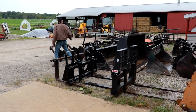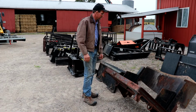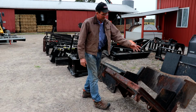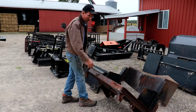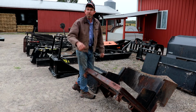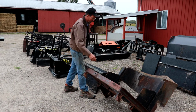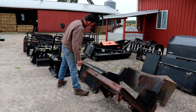Example of modifying purchased buckets. Back here, maybe these buckets are a little more unique. Some of the equipment we'll borrow from other industries. This is an example of a tree bucket from the landscaping industry typically, but we've modified it, put the headache rack on it, modified it to fit our equipment. Very handy for removing large rocks.